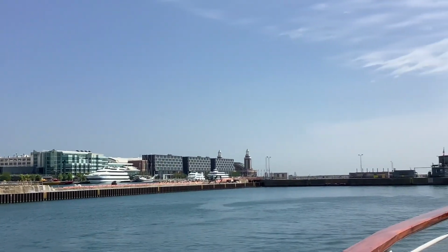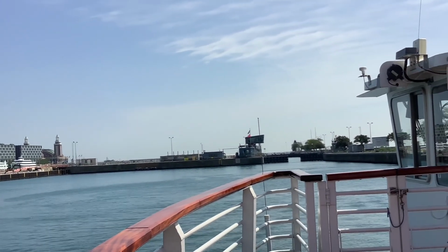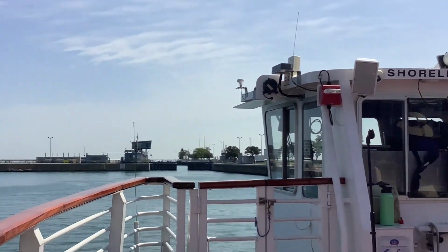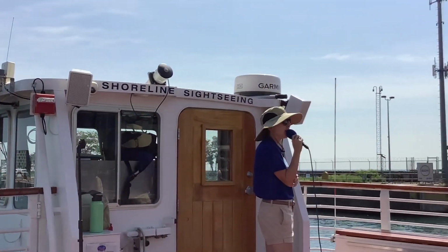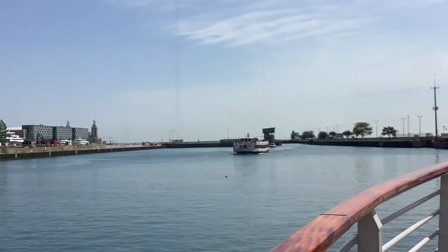If we wanted to go out to the lake, we would have to do what's called locking through, and that takes a really long time that we don't have. Instead, what we're going to do is make our final spin, and then we're going to tell a couple more stories, and then we're going to head right into dock. While we're making this final spin, you can take a look around.